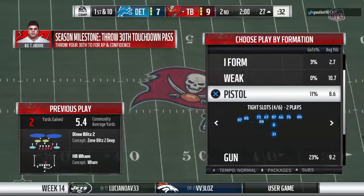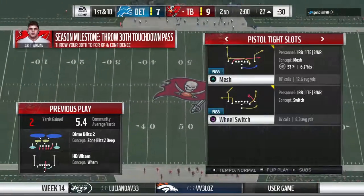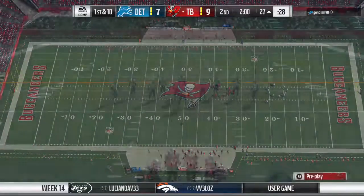Two minutes remain here in the first half. We'll come back to Tampa after this timeout.